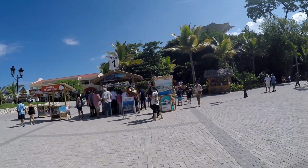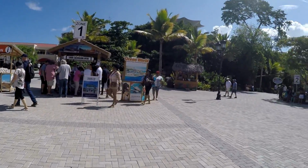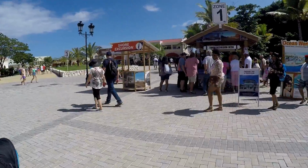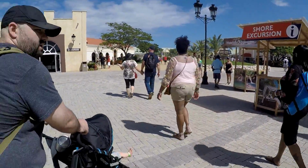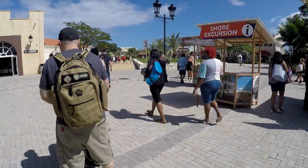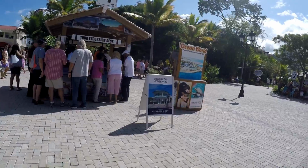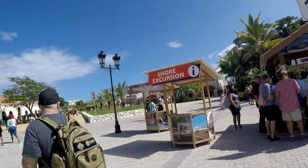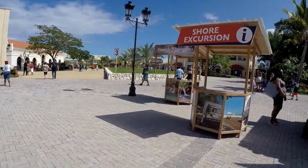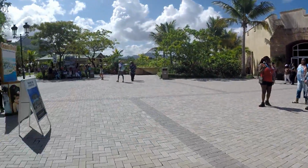Do you want to go look at the shops first or go to the water park? Okay, I guess we're going to look at the shops because that's this way. I'm walking, I don't want to be in the sun. That is the town. That's like the city. Yeah, here, let's go to the water park first because you told Sarah we'd be there.